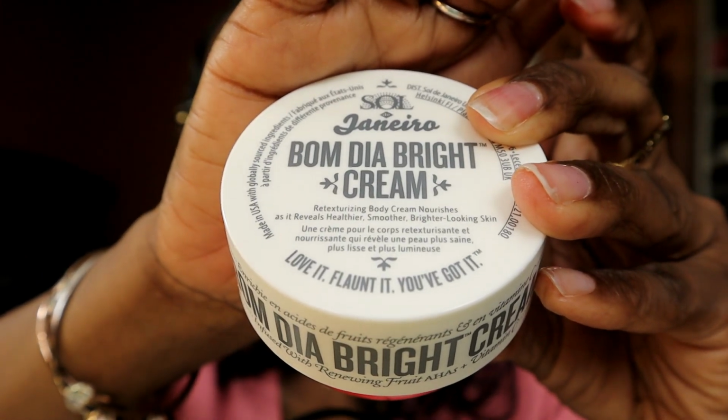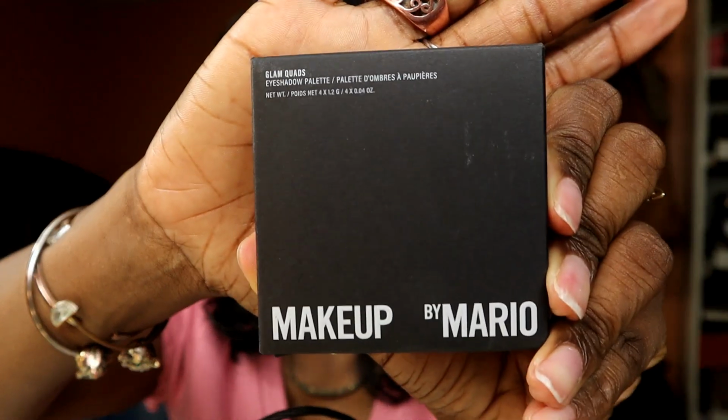So great. Okay, guys, like I needed any more makeup, but when I was on Sephora's website and saw that this was on sale, I said, you know what, let me give it a try. Every time I go into Sephora, I look at this makeup artist's products, but I never pick them up. I'm like, oh, it's so pretty, it looks so rich, with shimmery, bright and saturated colors. Guys, I went ahead and picked up a Glam Quad by Makeup by Mario. That's what it looks like inside the packaging, and let's pop it open so you can see.